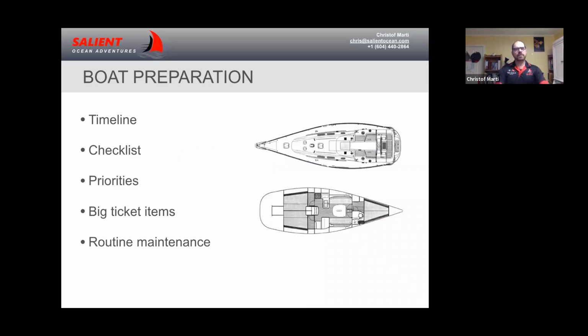Next, we'll talk about these topics, a bit of timelines. One of the questions that always comes up: how long does it take to prepare a boat for offshore? I'm going to talk about some tools such as checklists and priorities that will help guide you along this journey of preparing a boat. We'll talk some about the big ticket items that you might want to consider. And then a small line at the bottom: you don't want to forget your routine maintenance.